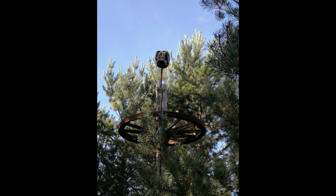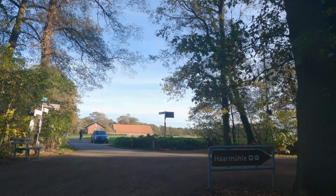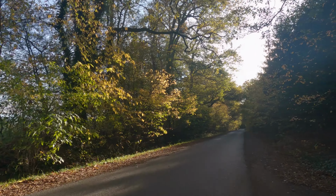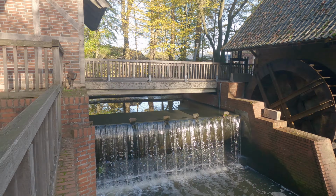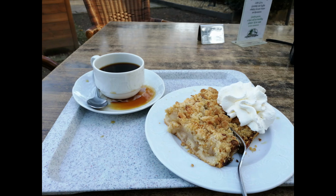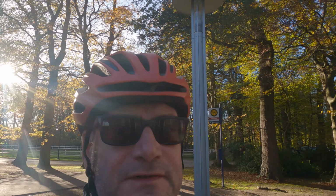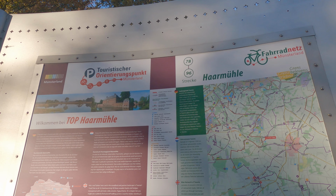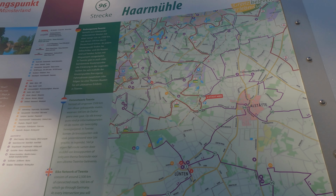So I am, I think, meters or so away from the German border. And I think there should be a nice watermill there as well. So let's just check it out. See, the signs have also adapted to the cycle network system. You can just follow some numbers and then it'll get you where you want to go.